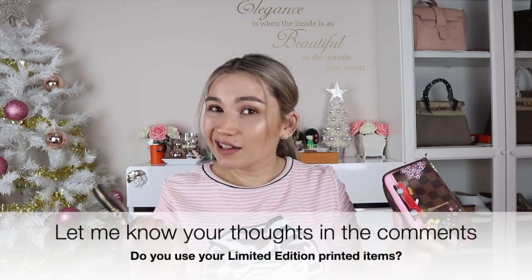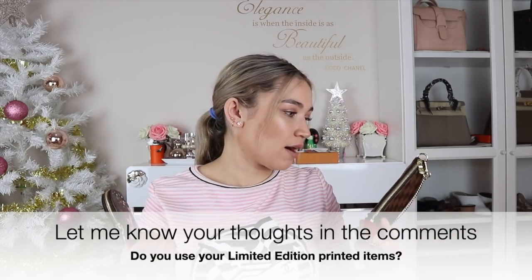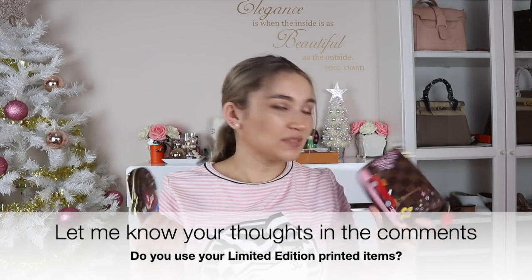Do you use it and then potentially ruin the print, or do you get your money's worth and actually use the items, or do you just keep it as limited edition, as a collector's piece? So I do not know what I'm going to be doing. I might just use them lightly. I'm not very rigorous with my items anyway. Yeah, so I'll see how we go.